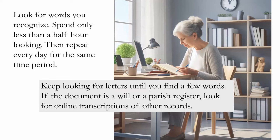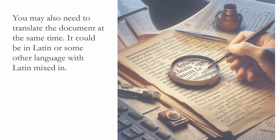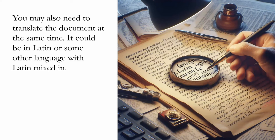So keep looking for letters until you find a few words, and also go out and look for transcriptions of the same kinds of documents. Let's say it's a will or a parish register or whatever else, look online and see if someone has transcribed it, and they may have, and that may be an instant way to get into the language or the script. Remember, though, that there are these alphabet blocks out there, and they're a great help in getting into the language. And you may have to translate it at the same time, because it may not make any sense until you know a few of the words and can begin to see what kind of document it is.